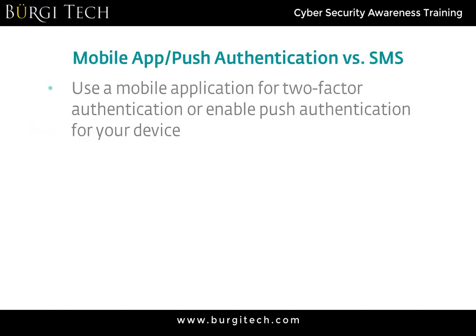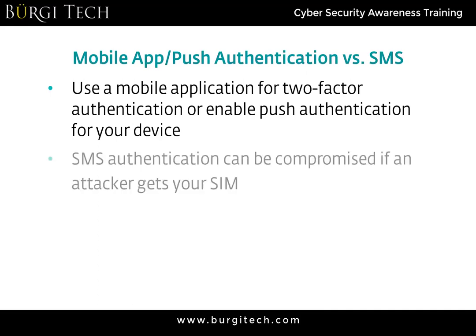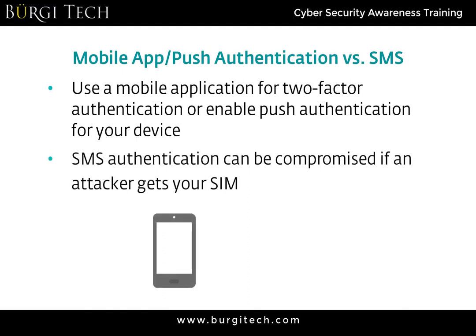When possible, use a mobile application for two-factor authentication or enable push authentication for your device. This is more secure than using SMS or text messages because SMS uses your cellular service. While not common, if an attacker gets your phone, they don't have to know your password or use your fingerprint to get the SMS one-time password. They could just take the SIM card out of the phone, plug it into another phone, and receive text messages with the one-time password to authenticate whatever account they're trying to access.